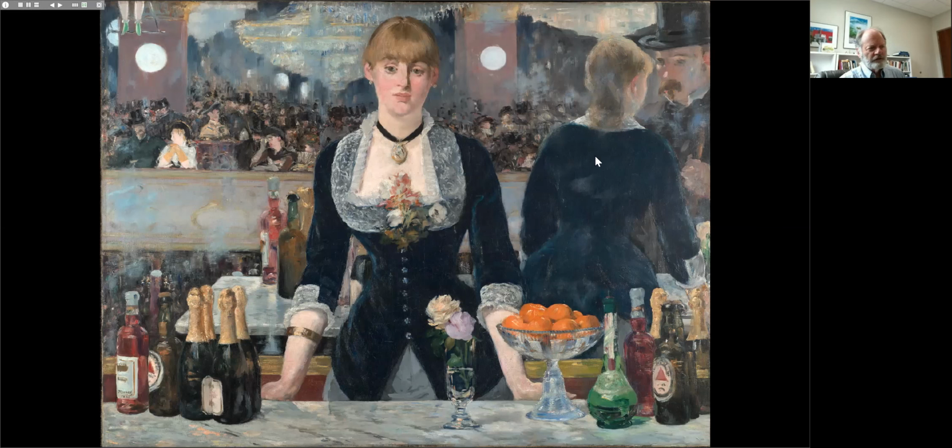You'll notice that there's a reflection here of the woman, apparently, and a male customer. Now, the pose is a little different. The figure that we see in the center is standing upright. This woman seems to lean forward a little bit, so there's a little disjunction. The customer that she's speaking to or responding to would have to be standing in front of the bar. So we're in the position of that person. We become the top-hatted male customer.